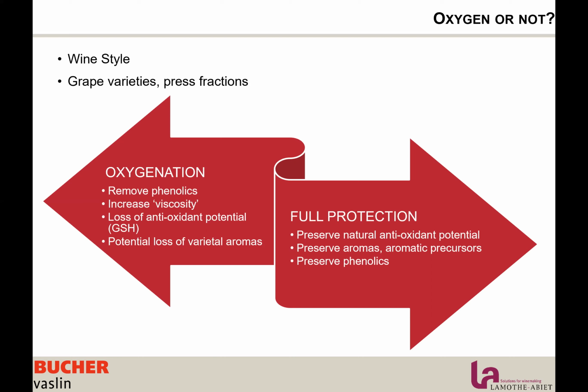The second aspect, the full protection strategy, is much more appropriate for qualitative juice, free run, first presses, and highly varietal character and high quality grapes. We do want to promote full protection, so using inert gas, antioxidant agents, sulfur. It will allow us to preserve our glutathione, our natural antioxidant potential, but also our aromas, aromatic precursors, freshness, and also phenolics. So we will need to have this strategy integrated in the full process. So our entire process should be more reductive if we choose this route, but we can also think about a fining to remove these unstable phenolics that we extract through pressing. We don't oxidize them, but they are still unstable.